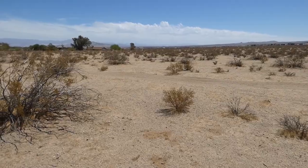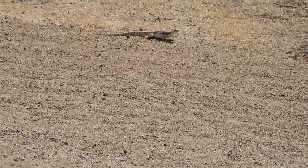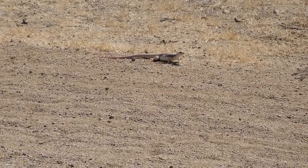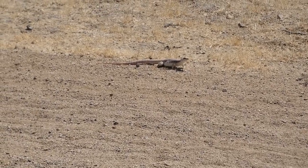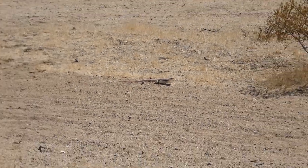All right, well, I just stumbled on this guy. So there's the desert iguana. My GoPro, I think, got too overheated, so that shut down. But there's the desert iguana.